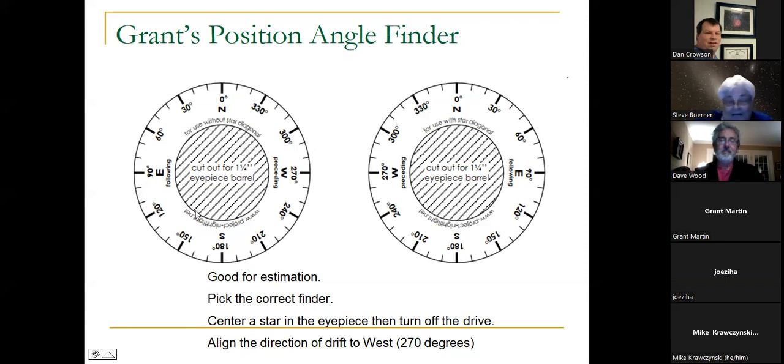You know how that works. And then you turn the drive back on. Now you're tracking and you say, well, here's one star and here's the other star. It looks like it's at an angle of, pick some number, 90 degrees, and you would report 90. And that would work for the Astronomical League Observing Program.